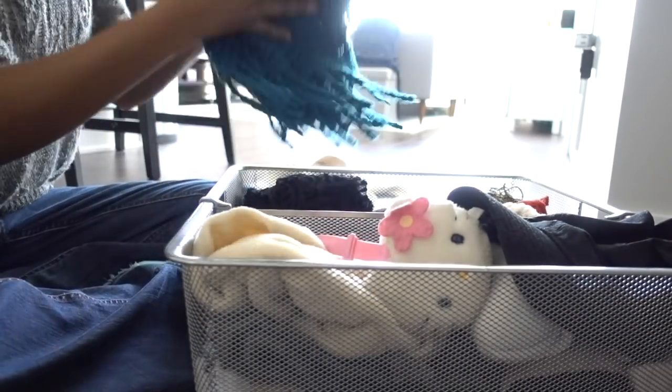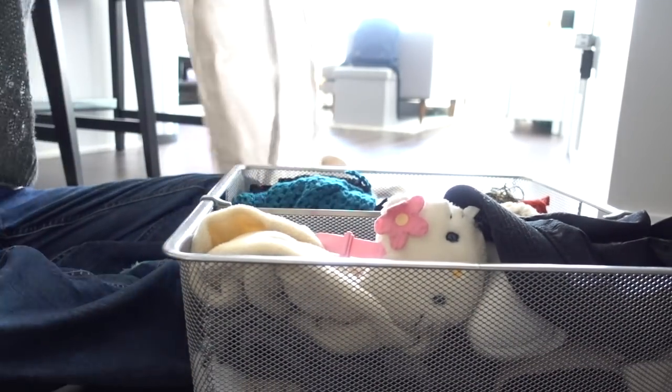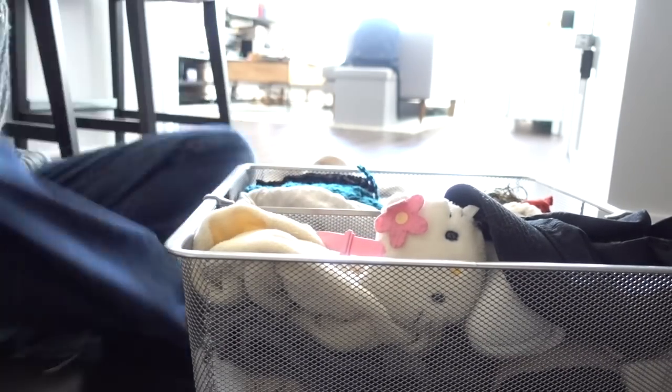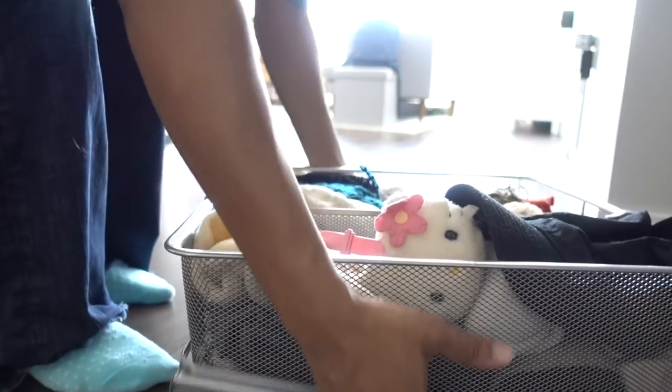So the rest of the scarves look okay, so I packed them back in the drawer, ready to store for the next season. Actually, some of those were spring scarves, so I just wanted to make sure they were front and center.